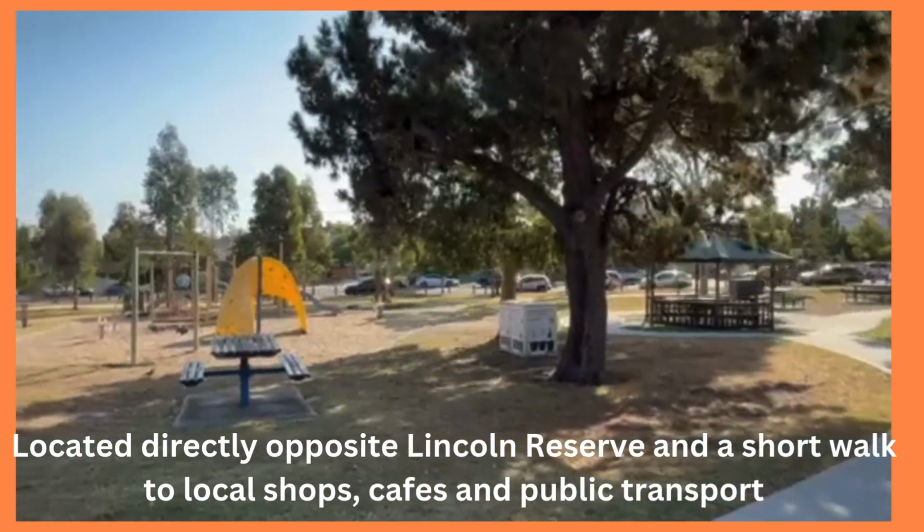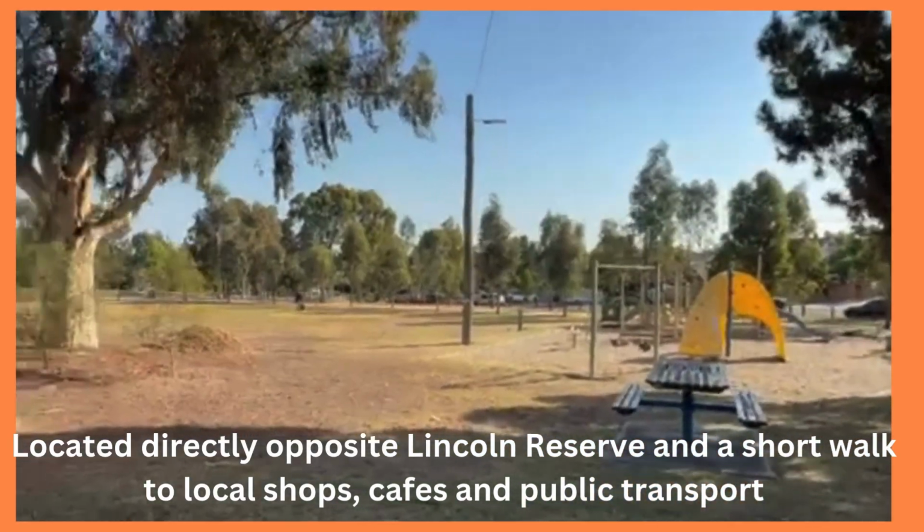Located opposite Lincoln Parkland Reserve.